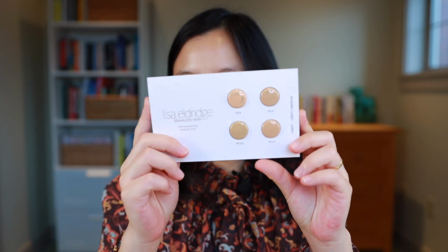And so when I picked up the card, I got the one that's from shades 8 to 10. So these are probably a little bit too light for me, but I figured I can always mix it with 15 if needed. So let's go into these. This will actually be useful for me to figure out what my winter shade is in her line because I do really love her foundations. So I'm just going to open all of these because I'm not really sure which one will work best for me. And then we'll do some swatches on my face in case you guys are similar in tone to me.